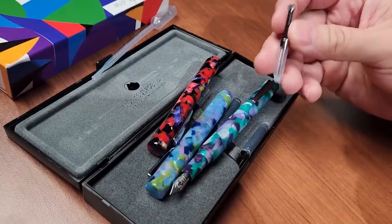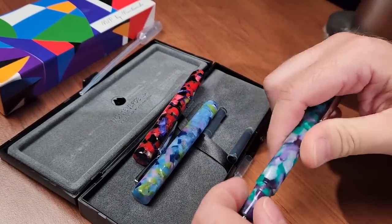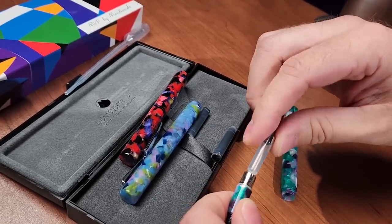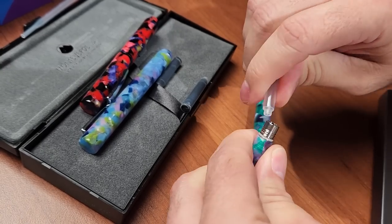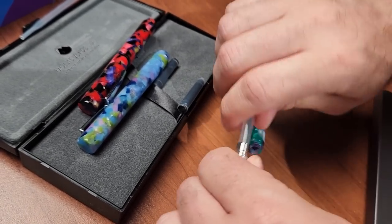I did grab a Kaweco mini converter because I haven't tried it on this yet. I was just curious if it would even fit. We'll do a live test right now. This thing is tiny. The capacity on this is even less than those mini converter cartridges. You got to shove it on there.